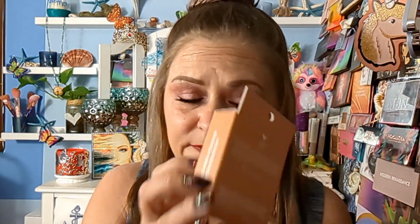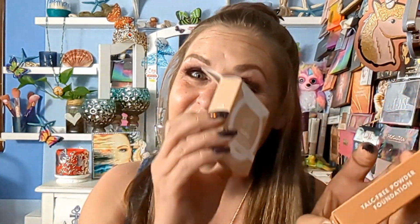Now, the reason why I got two is I'm hoping that I can actually use this for contouring, the darker shade, the medium 310C. And I actually think that this shade, the light 280N, is going to be a pretty good match. But if it's not, I can just add a little bit of the other to this one, and it'll be perfect. Your girl was thinking.